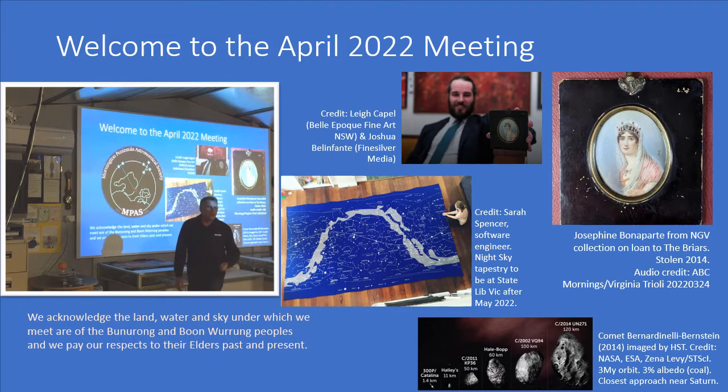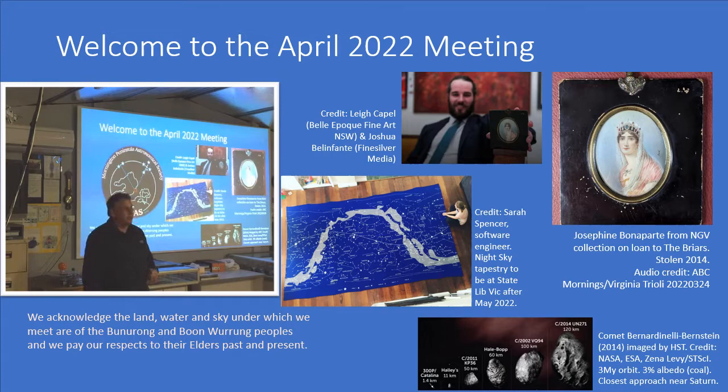That's the largest one discovered so far, 120 kilometres across, so getting on for maybe the size of Port Phillip Bay or bigger. And it's in a 3 million year orbit though, so it's not going to come back around the sun in a hurry, and the closest it's going to come to Earth anyway is about out where Saturn is. It's got an albedo, the amount of light that it reflects, of 3%, which is a bit blacker than coal even, so really, really hard to detect, so not many people are going to be able to observe it, and it's not coming anywhere near the Earth.